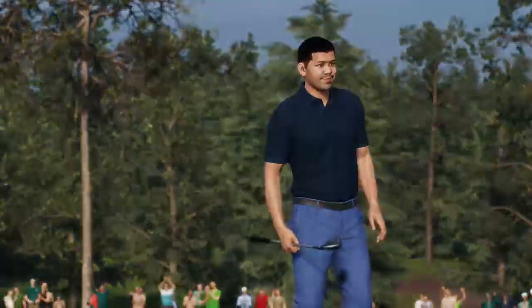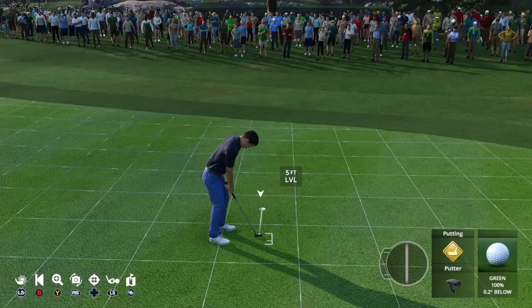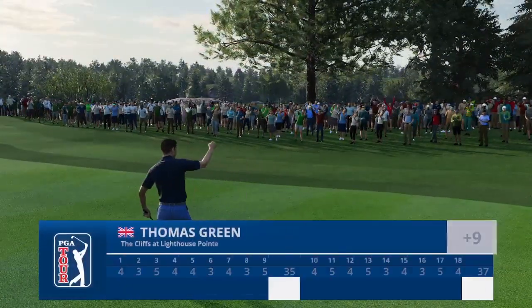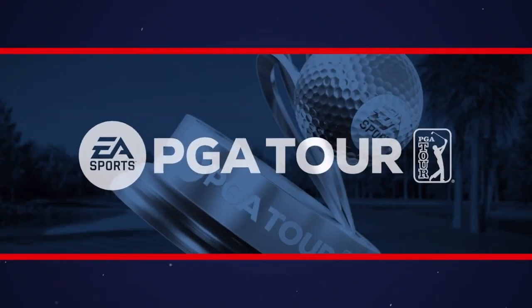Lovely pitch shot. Just nipped that ball off the turf. Just flew through the air beautifully. Sat down fairly quick as well. Good shot. So that's in for par to start this backside. And he's going to stay at nine over par.